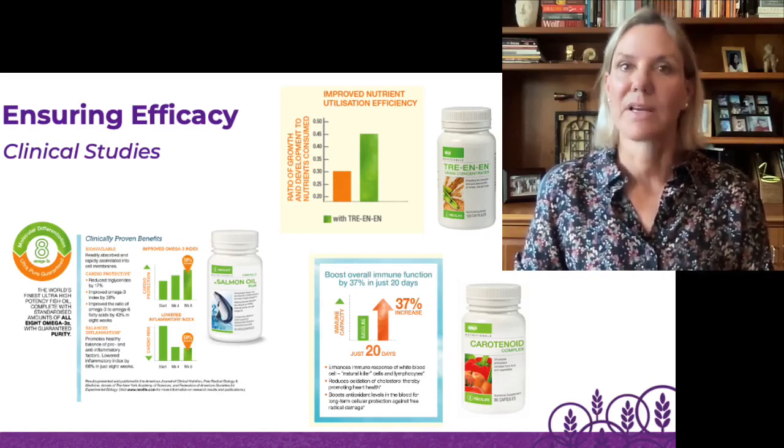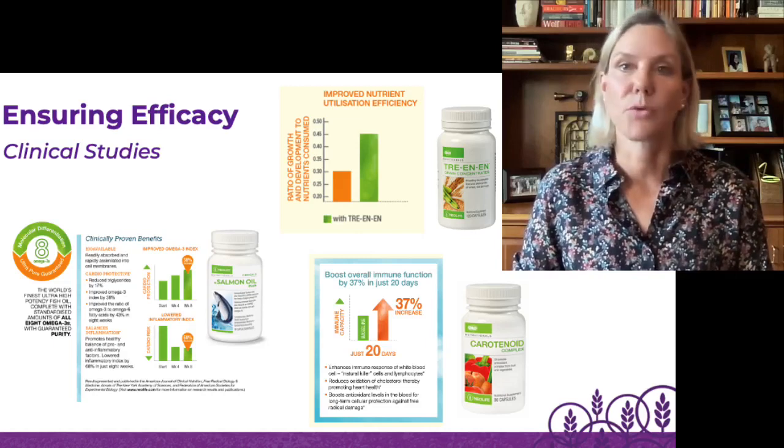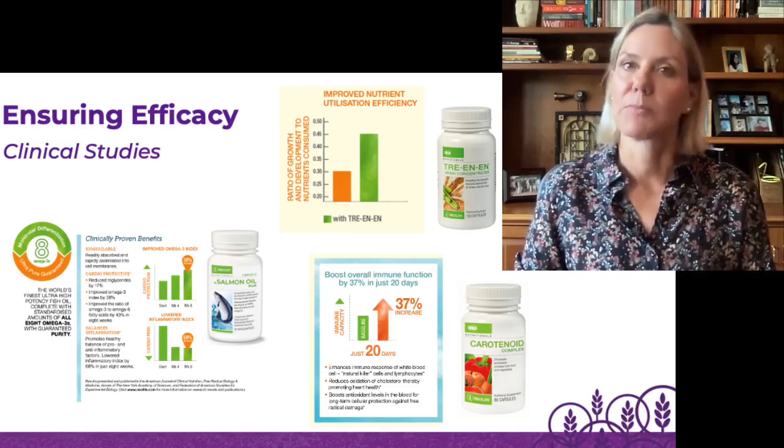Another example is our carotenoid complex. It delivers a broad range of carotenoids that protect cell membranes against free radical or oxidative damage and keep us healthy. How do we test for this? We carried out a number of studies.